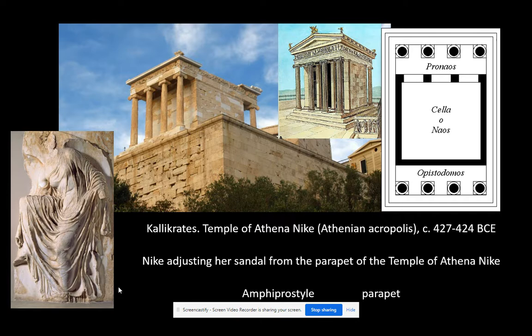She is leaning down to adjust her sandal. That's what the title says. It could also be that she is taking off her sandal. And we learned that when people take off their shoes or are barefoot in artwork, a lot of times it's suggesting that they're walking on a holy place or sacred ground.